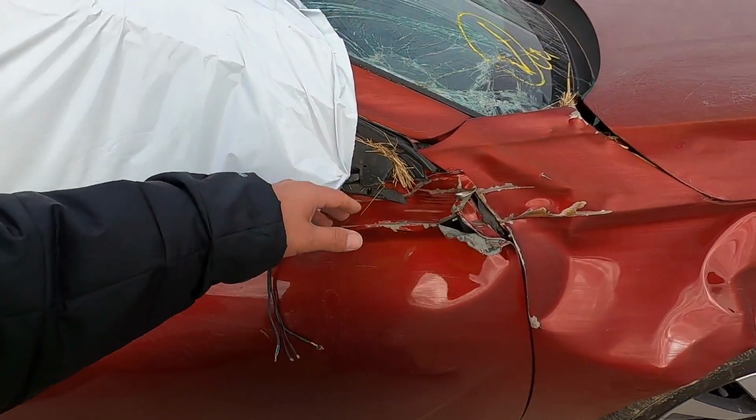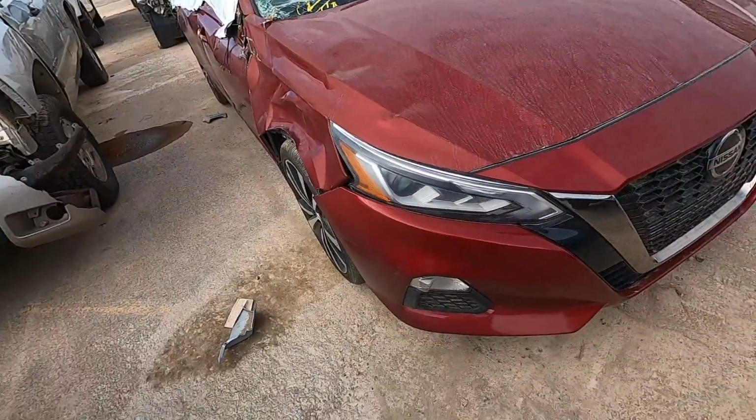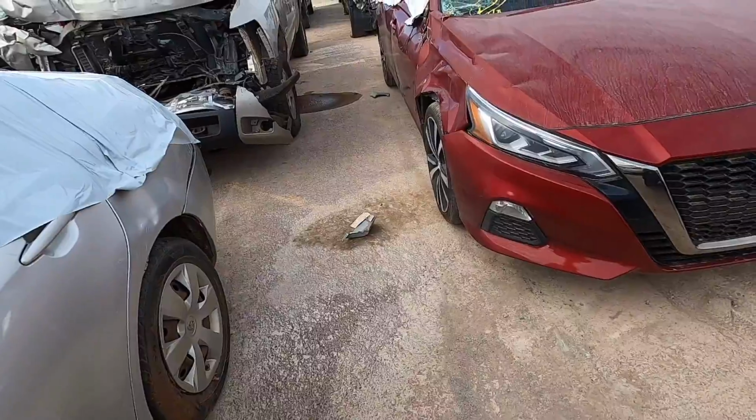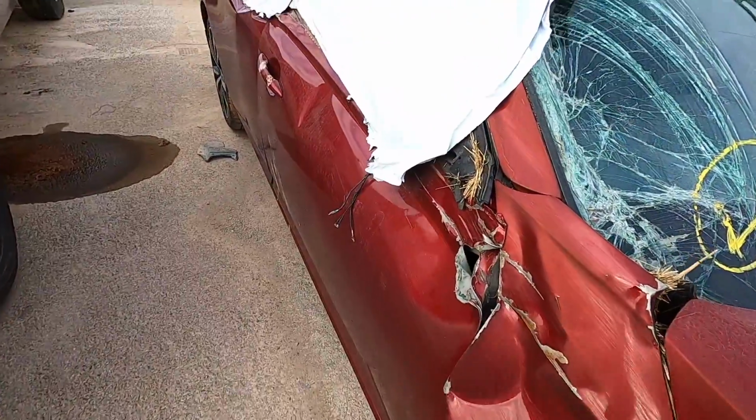Okay, they went into something. They went into something hard. All down this side. Ran off the road, maybe it flipped on its side, hard to say. I don't know, what do you think? Fixable? Hood is done, fender's done, door is obviously done.